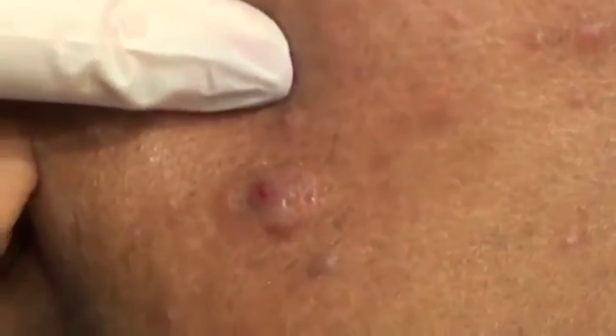And as you can see, the tiny little one above it that I just did before this looks like it's almost completely resolved at this point.